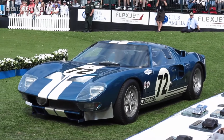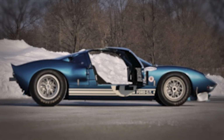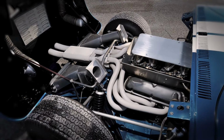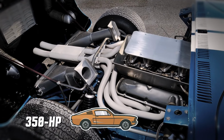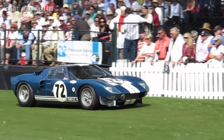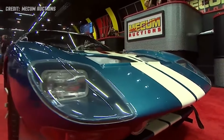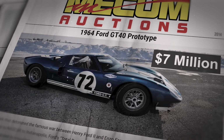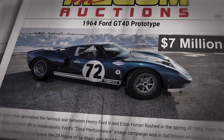Rumor has it, this is the very first GT40 delivered to Carroll Shelby for development. Built for lightweight agility, it sported a steel chassis and double A-arm suspension. Under the hood, a 4.2-liter aluminum engine pumped out 350 horsepower, mated to a Kar Kraft gearbox. After years on display at the Detroit Auto Show, it received a meticulous restoration in 2010. This piece of racing history then crossed the Mecum auction block in 2014, fetching a staggering $7 million, solidifying its place as one of the most valuable Fords ever sold.